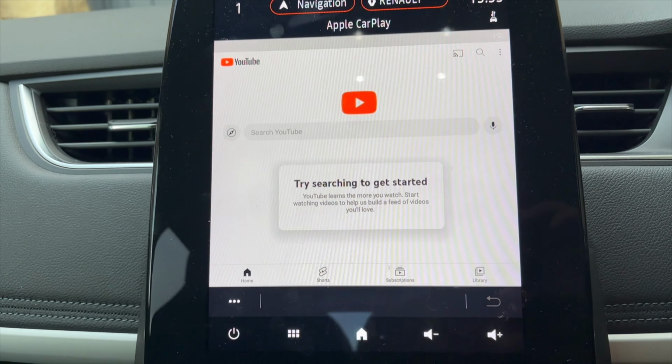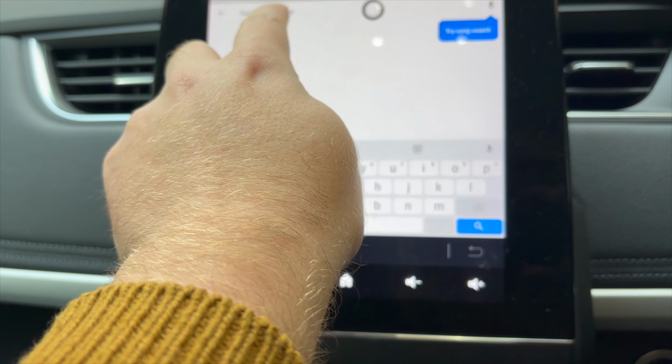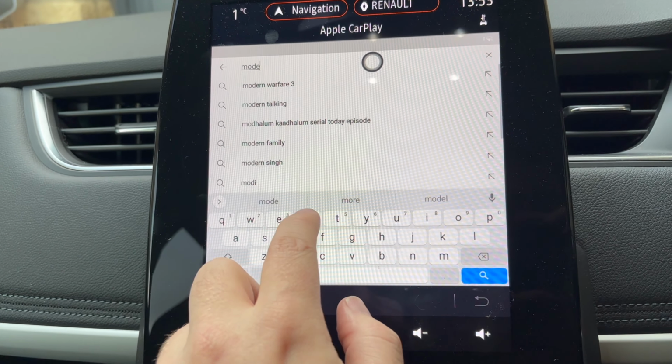However, if you're sitting at a charging stop and you want to watch Netflix or YouTube on your screen in your car whilst you're doing so, that seems like quite a good feature. So now we have YouTube on here, and obviously I'm going to search for my own channel.